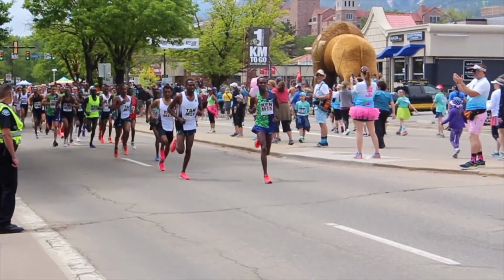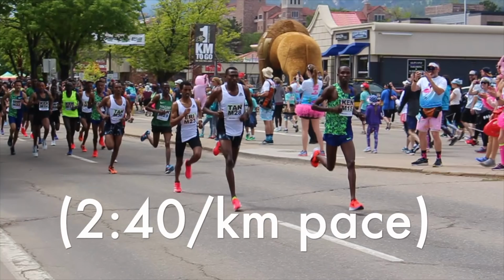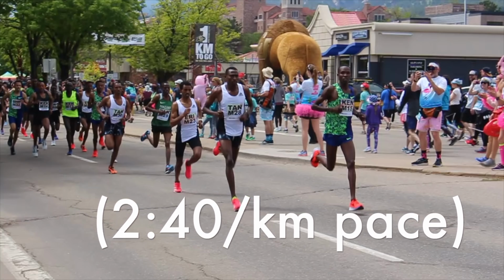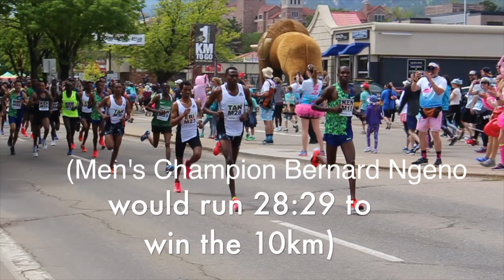Obviously feeling very smooth and efficient from the start. I believe he started with about a 4:20 first mile. I'll put the kilometer pace there, but it was an extremely fast start for a hilly race at altitude, as the Boulder 10K is. It's not the fastest 10K course.